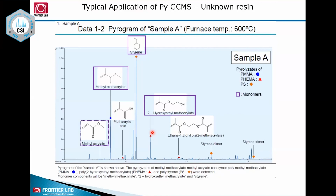Now I have talked about the technique in terms of the technology, in terms of method mapping or analytical techniques, where we discussed EGA, then single shot and double shot. So the first application I'm showing here is basically a single shot analysis of an unknown resin. This resin has multiple polymers, and the customer is interested to know what types of polymer they are. They are not really keen to know about the additives part.